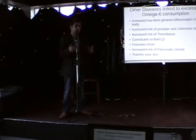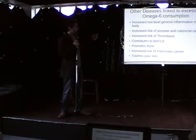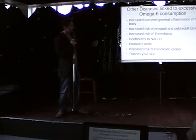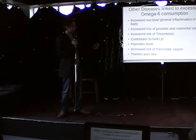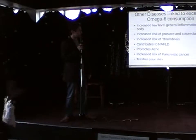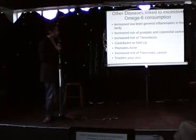So the more inflammation that's going on in your body, the faster you age, the quicker you die. So, put simply, increased risk of prostate and colorectal cancer. It's linked to increased risk of thrombosis, which is blood clots. And it contributes to something called non-alcoholic fatty liver disease, along with something else called fructose, fruit sugar.